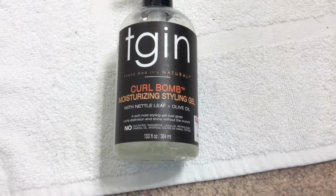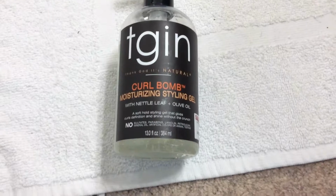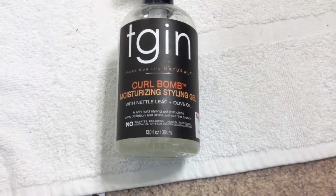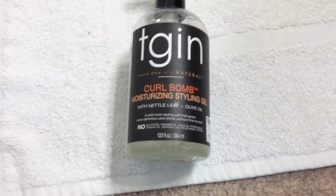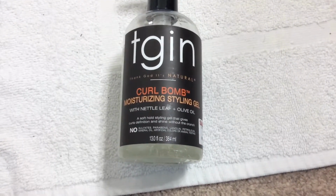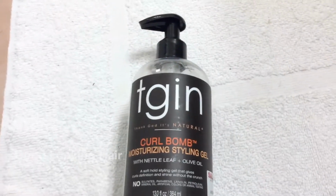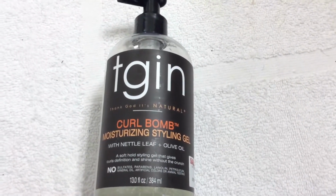So yeah, it aids in hair growth, eliminates dandruff, reduces oiliness, soothes itching, adds shine, strengthens the hair follicles and shaft, adds shine to dull hair, soothes dry scalp issues, and soothes itchy, irritated, and sensitive scalp. Okay, I didn't know all this was going on. All I know is that when I use this, my hair is looking good. My hair looks moist. My hair looks shiny. The curls are just where it's at.